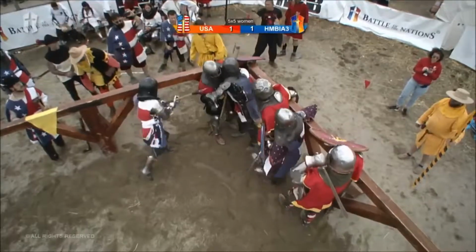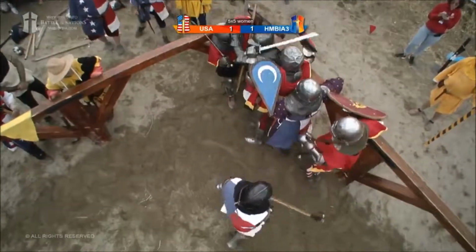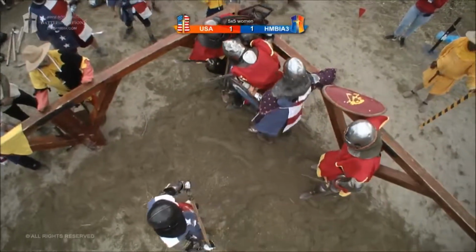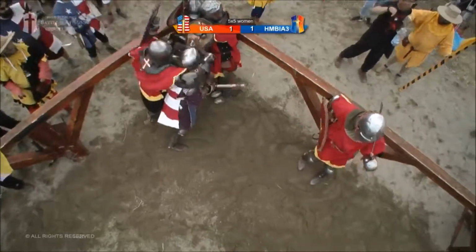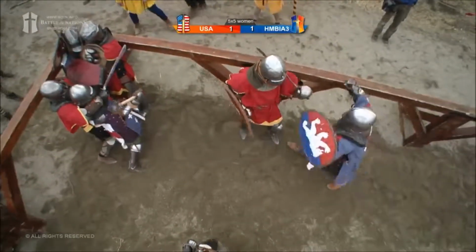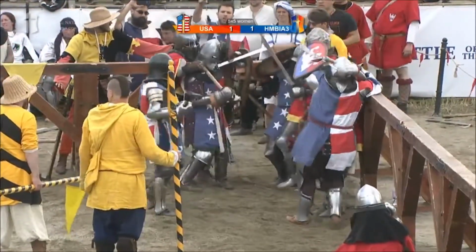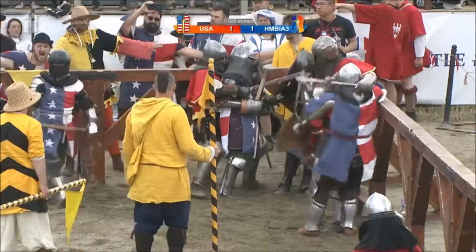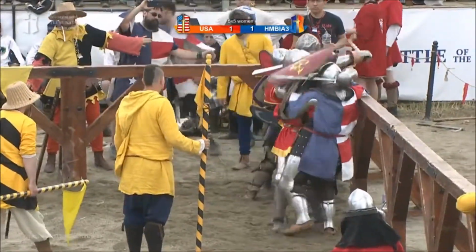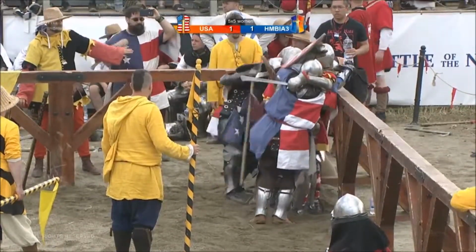There's that dangerous axe user from the American team. Yeah, that fighter felt that hit. And one of the fighters was put down. Yes, the Mongol fighter's gone down there, so the Americans do have a temporary advantage. See if they can use it, secure themselves a second round win.